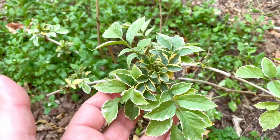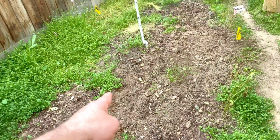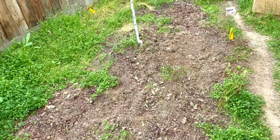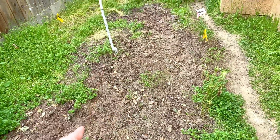Here's a newly planted variegated elderberry. Very beautiful, look at that. I have a row where I buy a papaya, eat the papaya, scoop out the seeds, and bury them. There's a new row here.